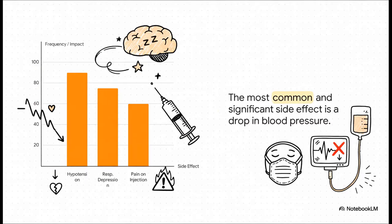All right, looking at the common stuff, the biggest one is hypotension. That's a drop in blood pressure. It also depresses your drive to breathe, which can sometimes even make you stop breathing altogether. That's called apnea. And yeah, for a lot of people, it can burn a bit going in.